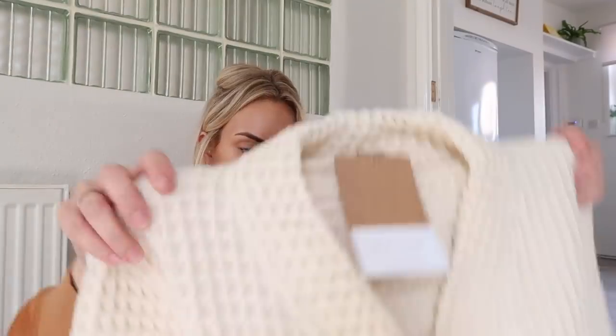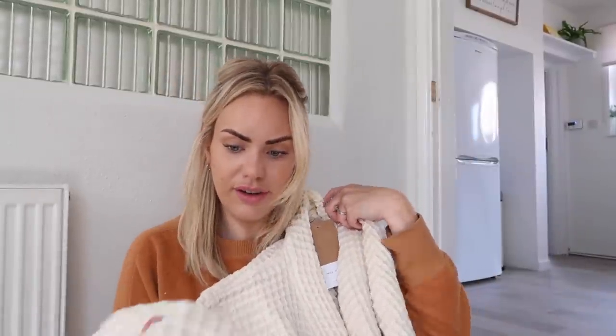How exciting. What size did I get now? I think I got a medium. So it's basically like, oh, is this a robe? This is not a robe, this is a blanket. Oh my god, look at this. Like a big waffle blanket. That is amazing. Wow. So this is what I've got. Very excited about that. So, so nice. Feels so good. So yeah, I've got that.